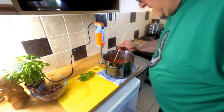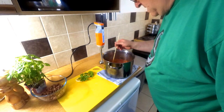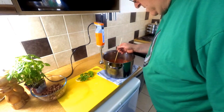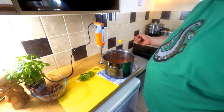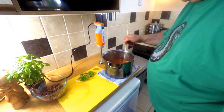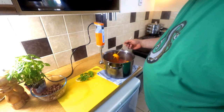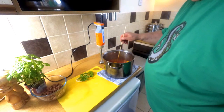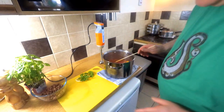And I'm judging that those pieces of rutabaga or swede will take the longest to cook. So if I can spear one of those, which I can, we've got it to the point. As I predicted, the squash would cook very quickly. Squash is a great thing to add to soups and stews.